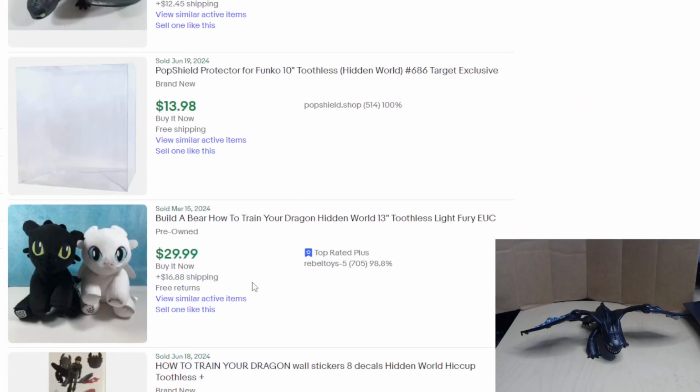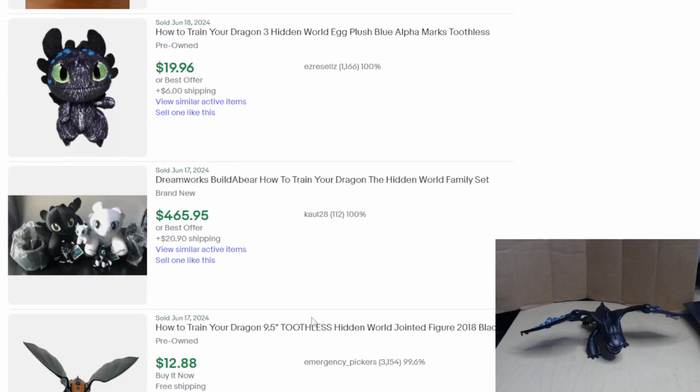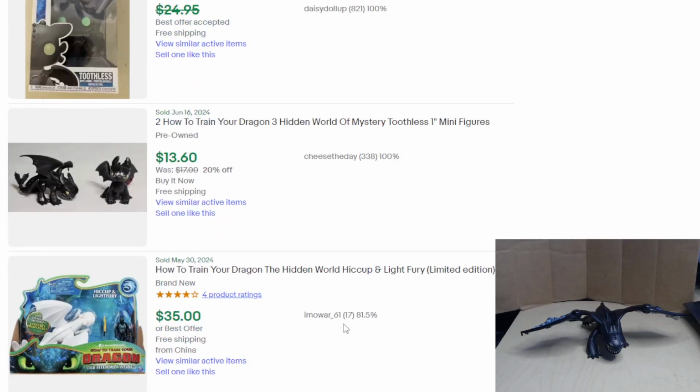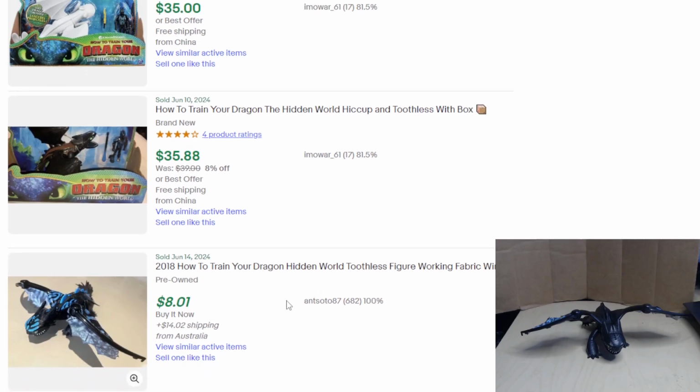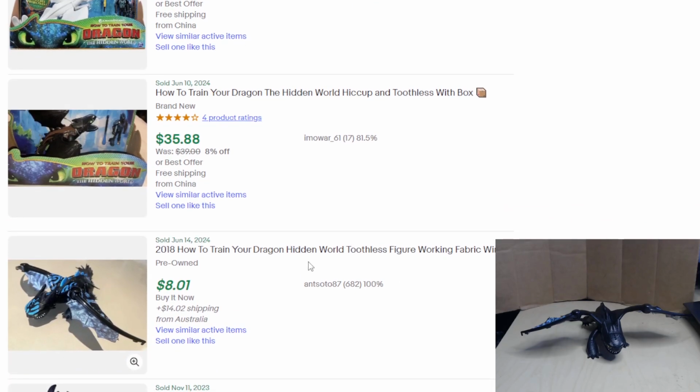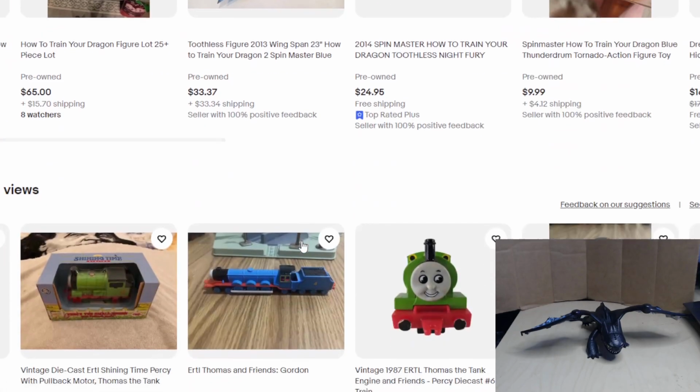Got 182, but it's not just this one. It sounds similar but different. Working fabric wings. Why is his head different? It's the same year. I don't know if somebody painted this.